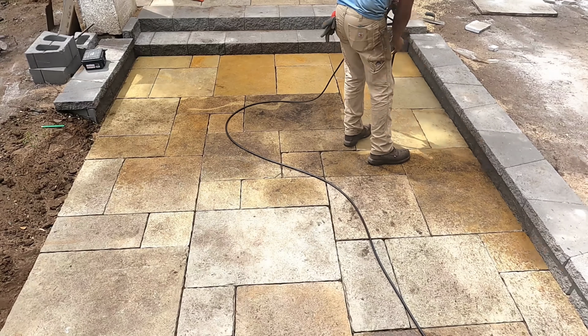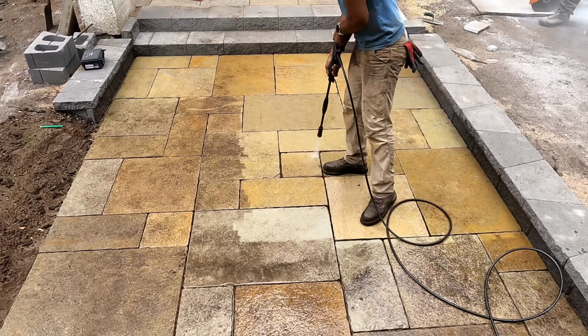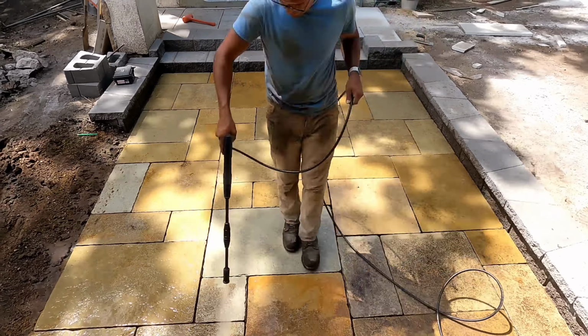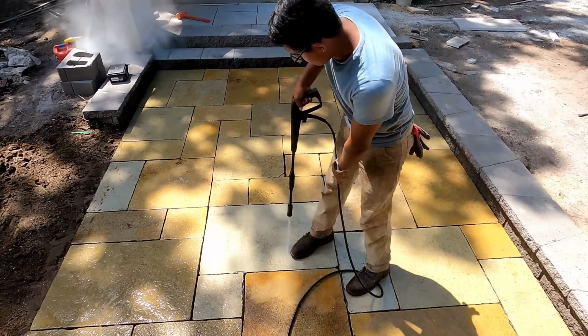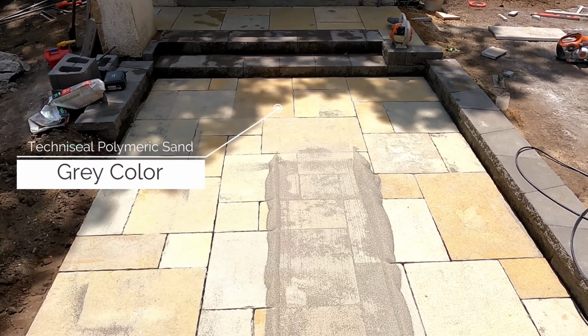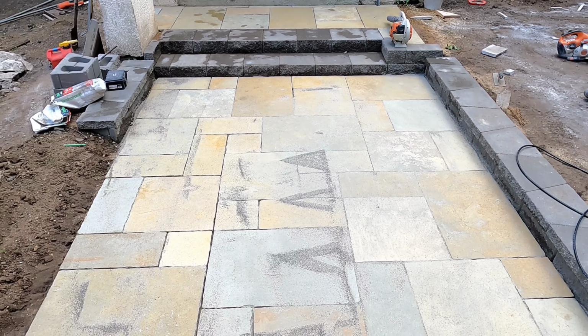Second, if you're applying polymeric sand to small joints like those found between brick pavers, you should use a small vibrating plate compactor to make sure the sand reaches the entire thickness of a paver. Not doing this will cause thin spots in the sand, and that will result in early cracking of the sand. In this case, the joints are very big, so vibration was not needed to reach the thickness of the slabs.